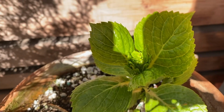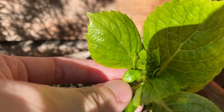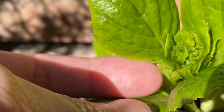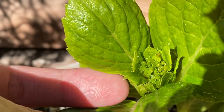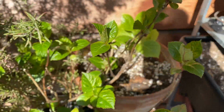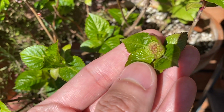Over here's the hydrangea. You can see this new hydrangea is forming these flowers now. I'll give you a closer look of the flowers. It sure does look different from the ones we have, which is this variety over here. You can see the flowers look very different.